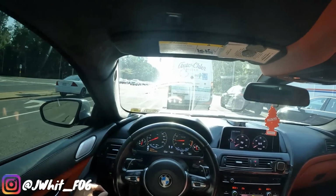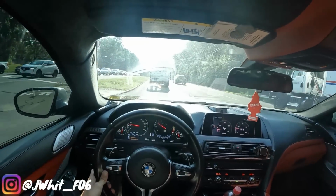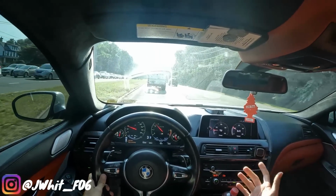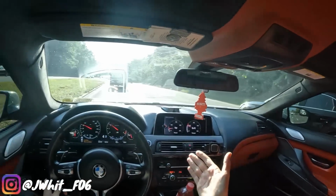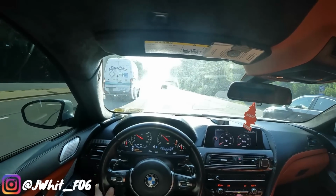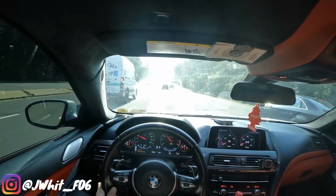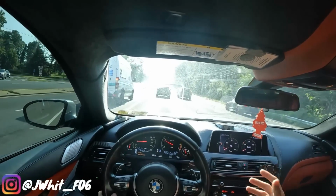Of course some people are going to track their cars. My original excuse for not tracking my car is that I had two. One is that it's stock, so what's the point? And two was that, and a lot of you guys in my comments have told me this, this isn't really a 0 to 60 car. This is more of a 60 to 130 car. So it's better for roll races as opposed to a drag race from a red light, or what do they call it, a tree.